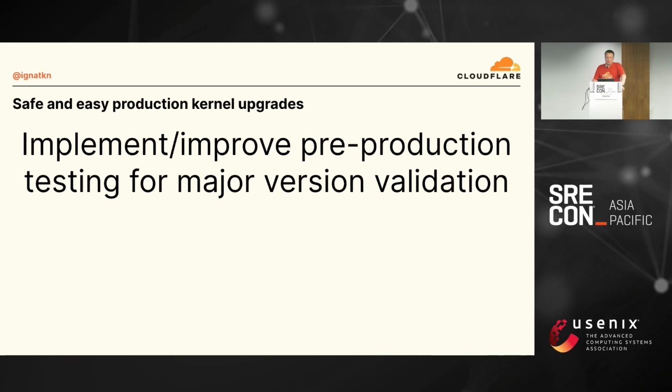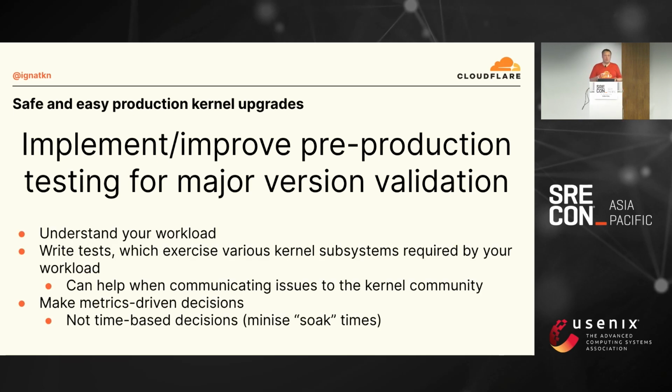Do consider to implement or improve, if you already have it, pre-production testing for major version validation. So basically it means try to understand your workload. The kernel is a huge collection of interfaces and subsystems. You're probably not using all of them. If you even have a regression in some rarely used subsystem, which is not applicable to your workload, it's okay, right? Try to understand what exactly you use in the kernel and write tests for it, which exercise the kernel subsystem required for your workload.